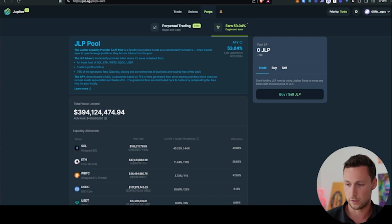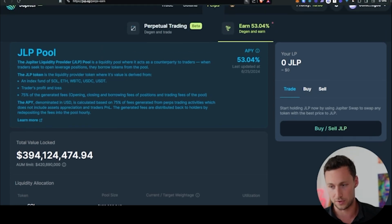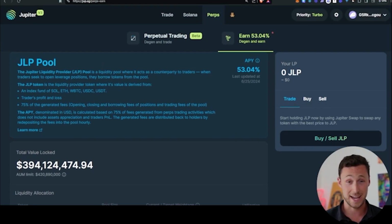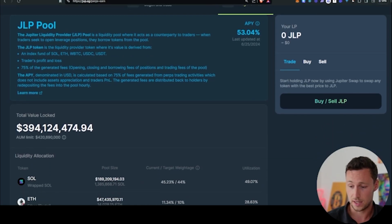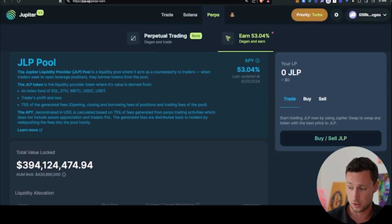The first yield farm for this month that I like, and I've liked this for a while, is Jupiter's JLP pool. That stands for Jupiter Liquidity Provider. Jupiter is the leading DEX aggregator on Solana, and it's also the leading perp exchange on Solana. And the liquidity for their perp exchange is currently around $400 million. But despite the fact that it's large, they are offering a 53% APY.